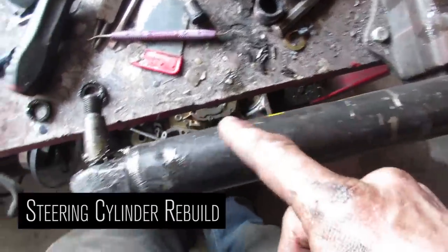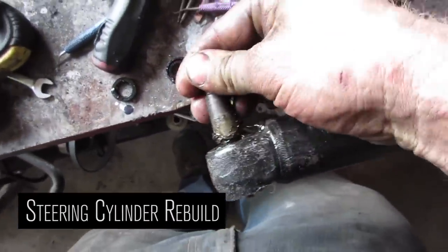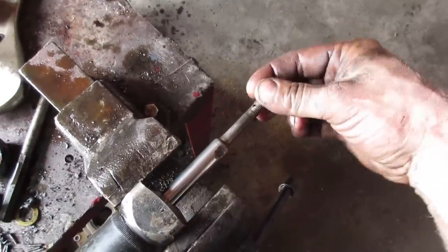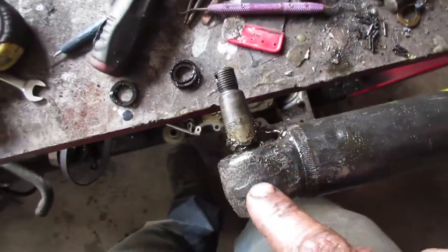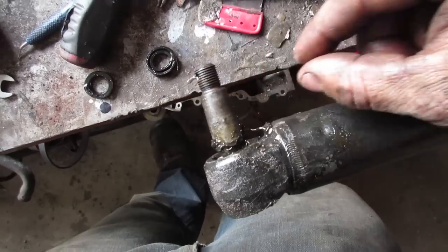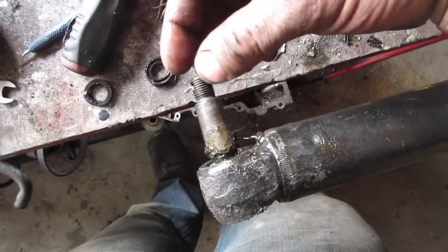So to rebuild the steering cylinder, first off, you got to take it off, and where you take the nut off on the end of the rod here, that's no problem. It should slide right out of the bushings. On this end here, it goes through the drag link. So take the nut off, but don't take it all the way off.